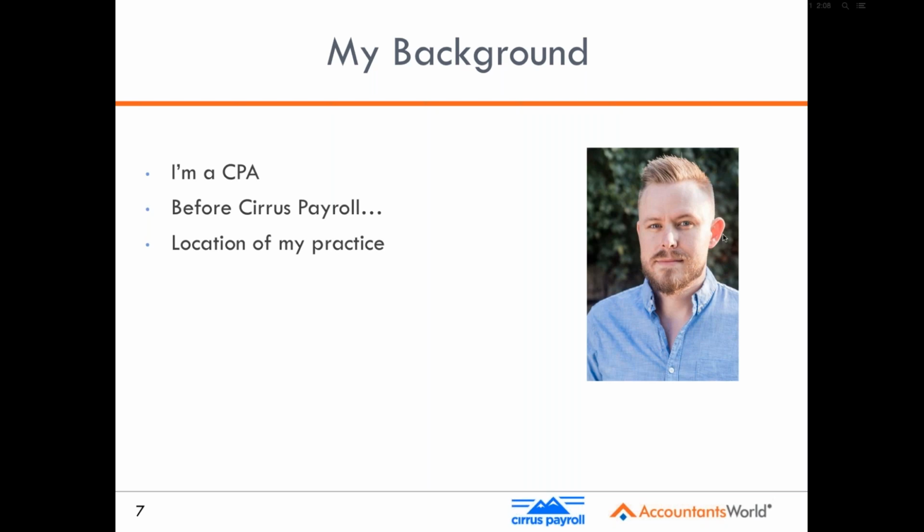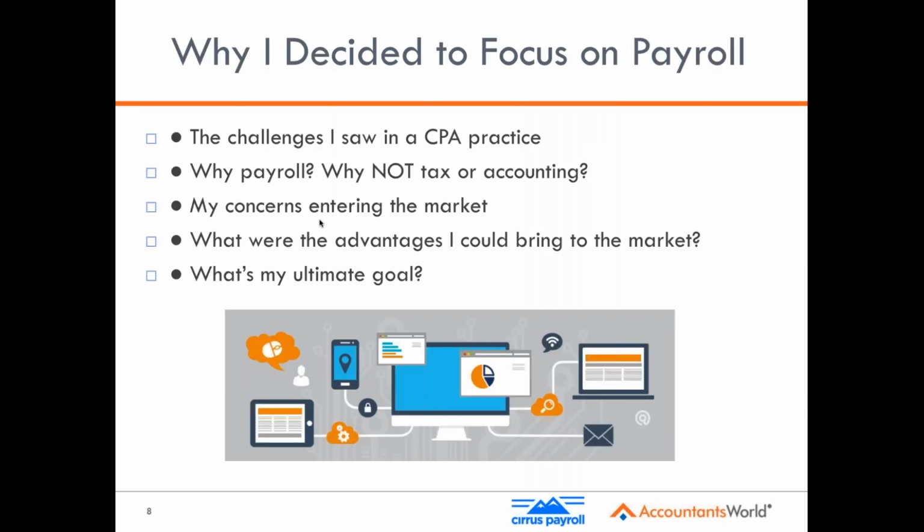That's great. I think that leads us naturally into the next part, which is your decision-making process on focusing on payroll. When you were in a CPA practice, what were some of the things that you saw that made you think that might not be the direction you wanted to go in? In other words, why not do tax work, accounting work, audit work, either in addition to or instead of your payroll work?